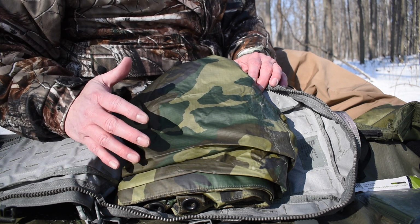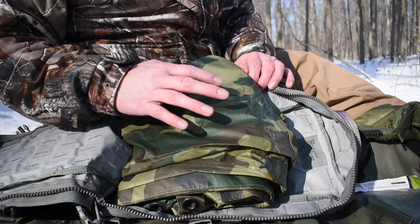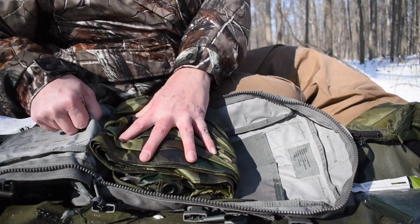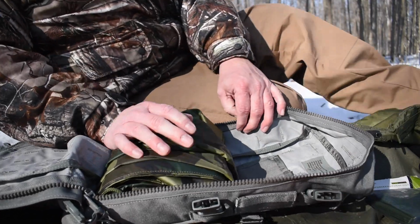There's a little bit of room left in here to add a few items if I need to, but for the most part it's packed pretty tight. But it has everything I think I need to get me through a rough situation. At least it's a basis for it.